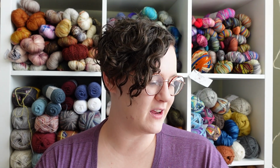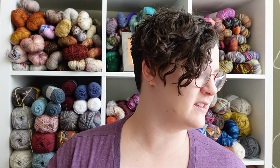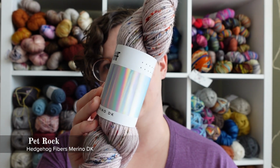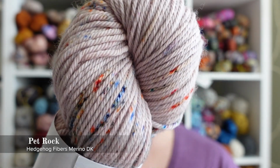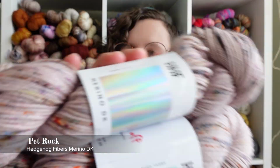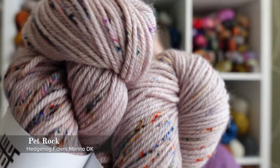Finally, we are on to the last acquisition of the month. This is Hedgehog Fibers Merino DK in the colorway Pet Rock. It is like this brown with slight mauve purple undertones with speckles of orange and blue and green and red. It's just such a good color.